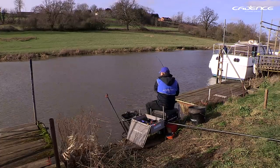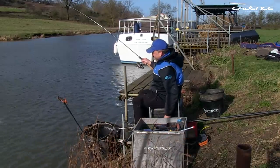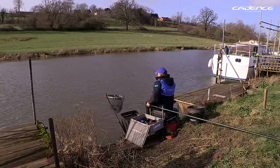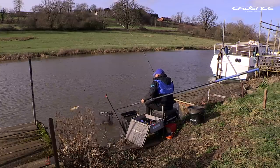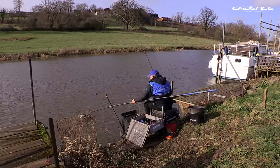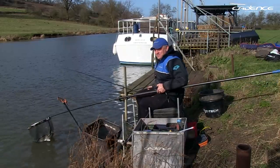You can also see it's a bit windy today. It's the tail end of a hurricane, and the wind's blowing straight in my face. So it's a bit of a wild day, but when I'm catching bream like this, I don't mind. Absolutely beautiful.